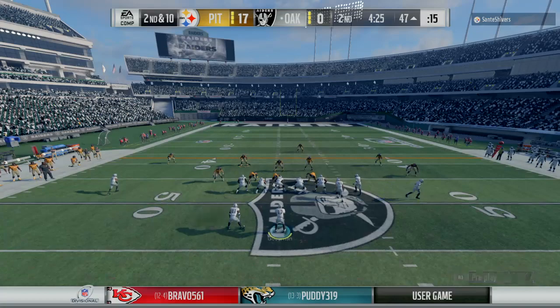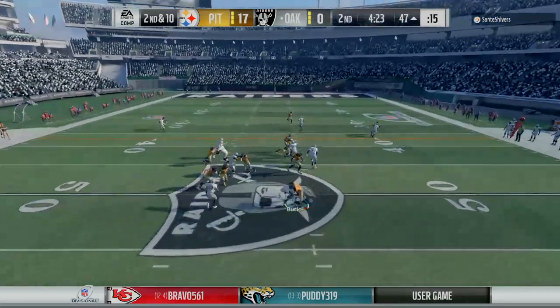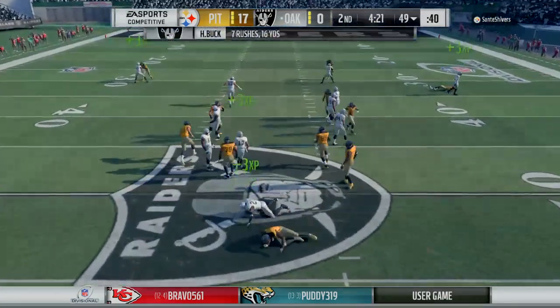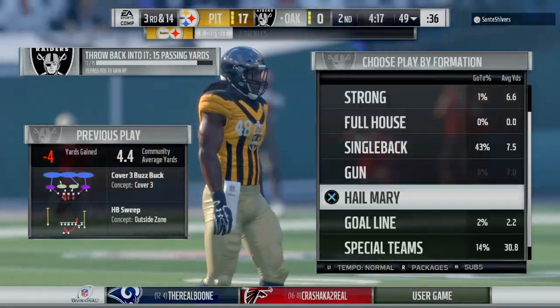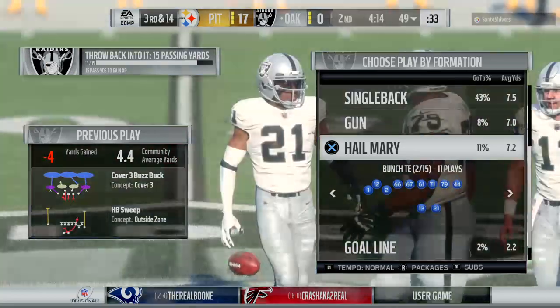And the wideout in motion. They'll run it now out of the gun. And that play will go nowhere. Losing yardage back near midfield at the 49. It's a loss of 4. Now third down.